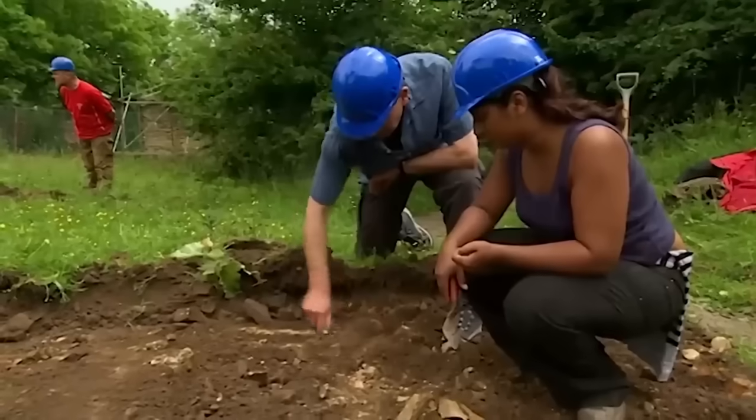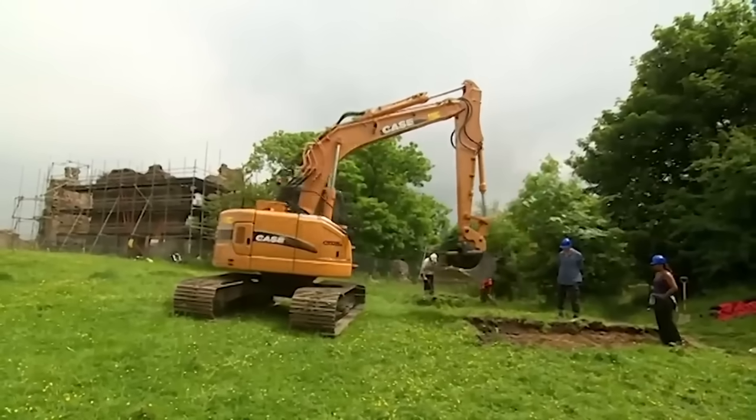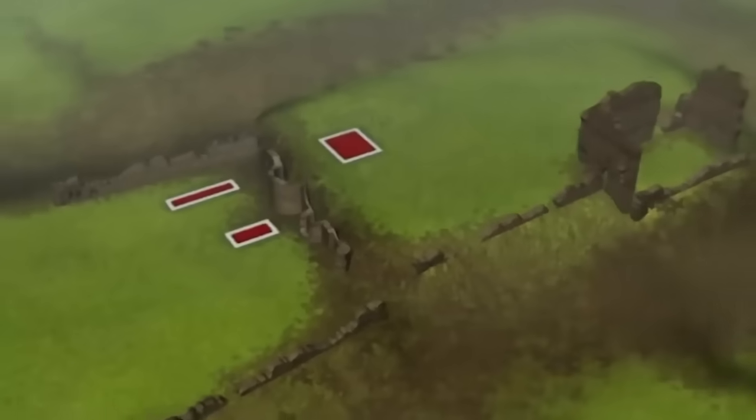Looks just like building rubble, doesn't it? Yeah, it does. We want to find out when Codnor Castle was built and what it looked like. So Trench 1 goes in on the upper court, inside what's thought to be the oldest part of the castle. And 6 foot below, in the lower court, we're sinking 2 more trenches, just outside the old castle walls.